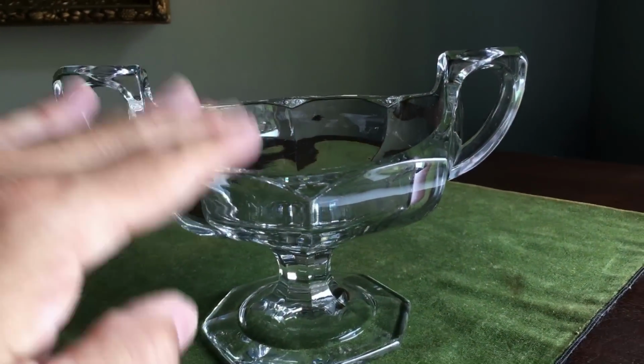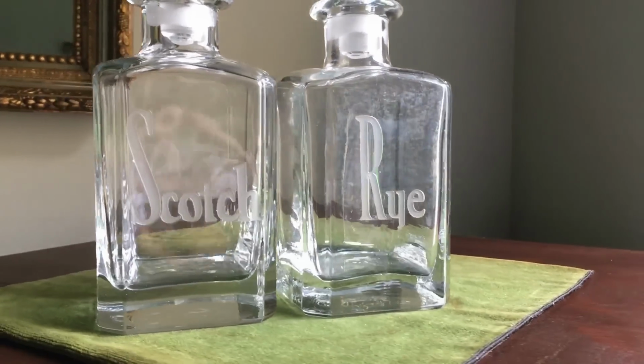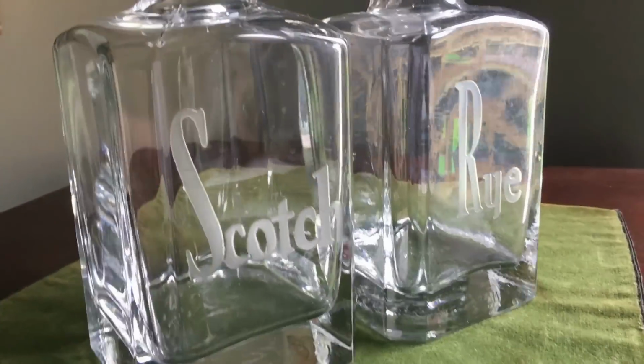Actually, this is a buy it now. Go get it. Now this is quality glass as well. Scotch and rye. I don't know how old these are, but I want you to take a close look.